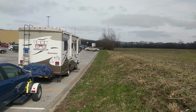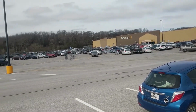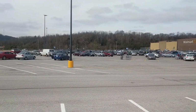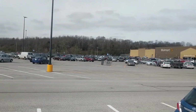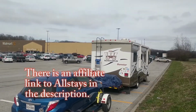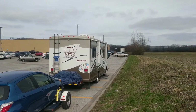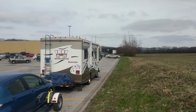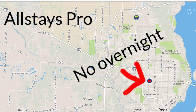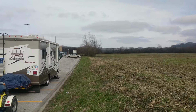Things that you can use to find Walmarts, there's an app for that that just specifically finds Walmarts you can stay at. Personally, we use Allstays, Allstays Pro at allstays.com website, and that map has a list of the Walmarts. Any ones that don't allow overnight parking are marked with red on the map, and any that allow it or theoretically allow it are marked with blue.